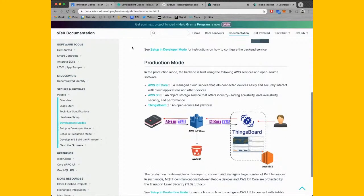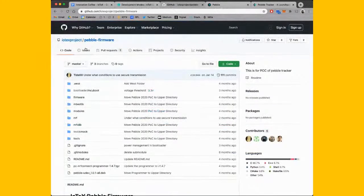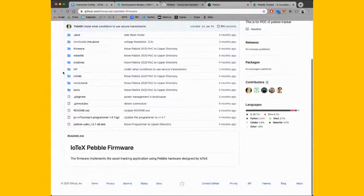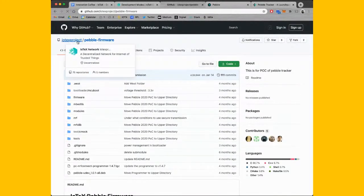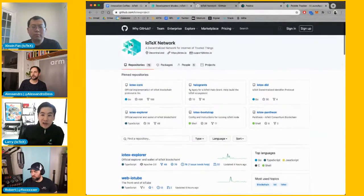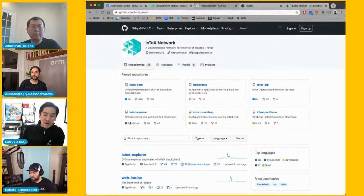We really encourage everyone to dig through the documentation at docs.iotex.io, as well as our GitHub. As Xinxin mentioned, the firmware itself is fully open source. We just want people to dive in and play with it. The backend is open source as well. And this is our entire IoTeX project repository. It has the open source code for the blockchain itself in Go, and our decentralized identity protocol. Everything's open source. This is the spirit of blockchain, the spirit of IoTeX: to put all the things out there and have people build with it.